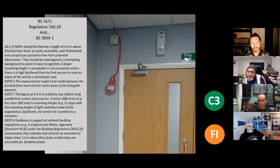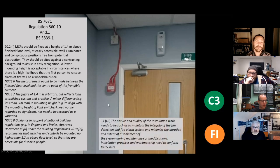I'd say it's a C1 because, first of all, it's behind a door that you're going to be going through. That's a fire exit, so it could be blocked. You're not supposed to put manual call points behind doors. As it says there in 20.2, they've got to be in noticeable areas. The height is a problem because some people might not be able to reach it suitably as well. We have to take that into account. We always make sure they're between 1,200 and 1,400. So, again, nature and quality of installation work, for anyone who still wants to argue that.